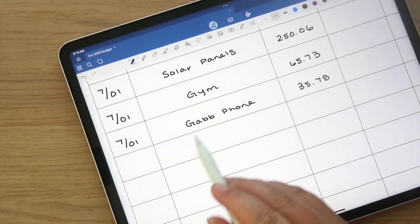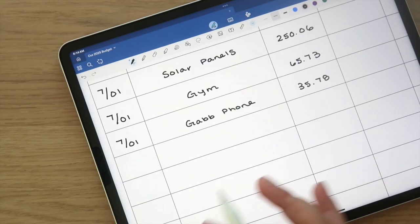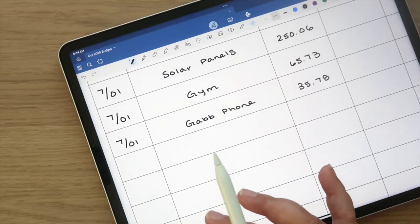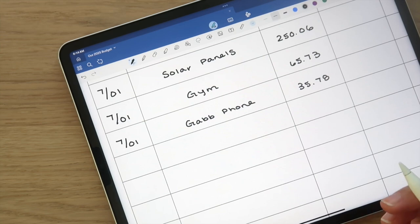We're going to have braces here soon. We did put our down payment on our braces for our oldest. She's getting 4 teeth extracted on the 8th of July, and then at the end of the month she's going to be getting some braces on. I don't think it's a full set. I think it's a partial set, maybe to prepare for a full set. But yeah, that's going to be happening here soon.